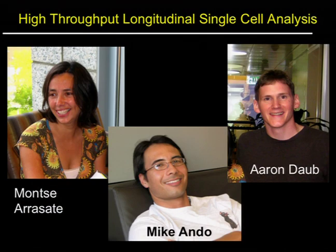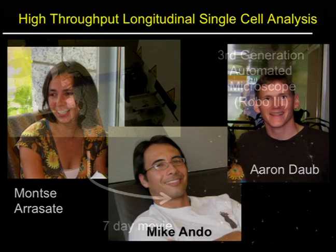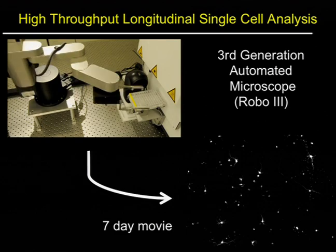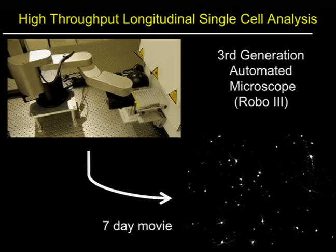It's a high-throughput longitudinal single cell analysis system. The work began with a postdoc in my lab, Mansi Arasadi, and then subsequent generations of the instrument have been developed. In the latest round, a third-generation microscope has been made by Mike Ando and Aaron Daub, two talented graduate students. So the current system has a robotic incubator that delivers barcoded plates to a nest. We've integrated a robotic arm and programmed it so that it delivers the plates to a microscope stage.